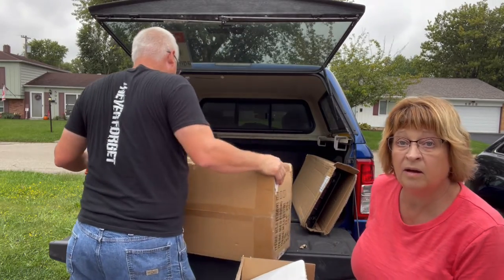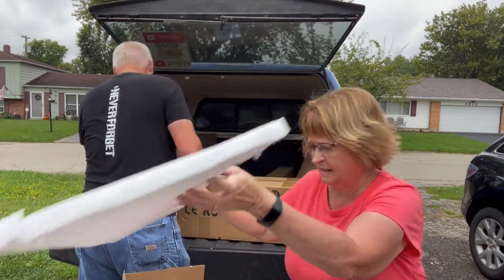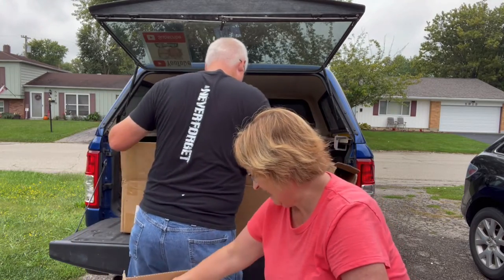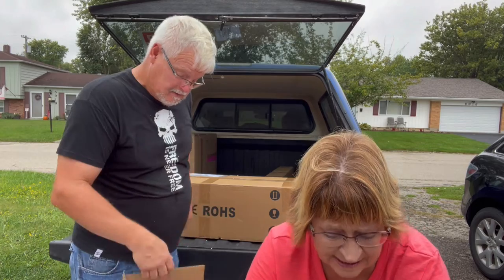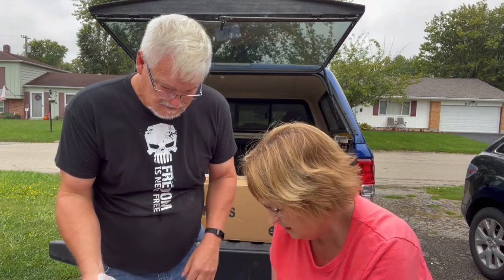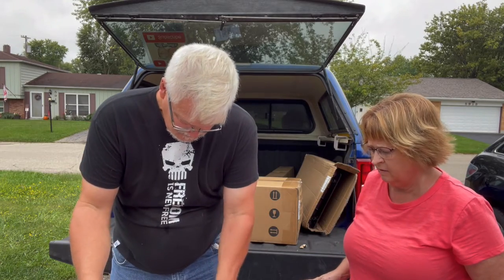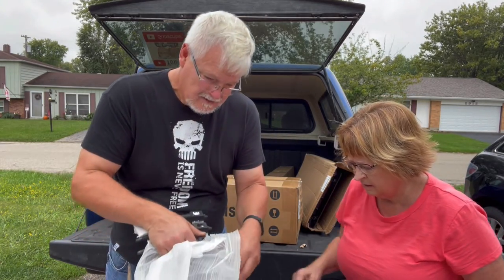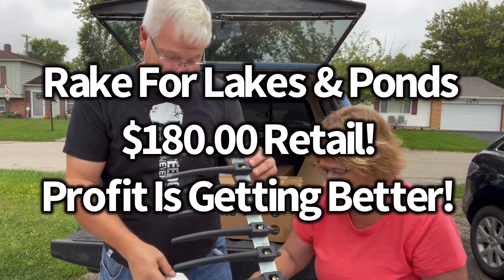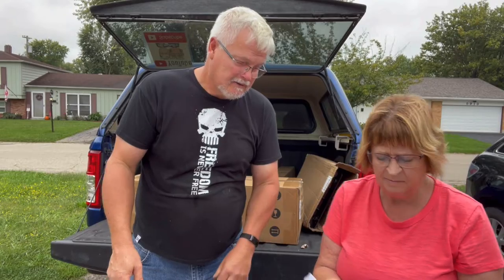This is called foam mess. Foam mess? Oh, I might need your help with this. I don't know what the hell it is. It's a mess. It's not going in the house, I can tell you that much. Lift it up and show them. We gotta figure this out. Well, just lift the box. There's what it looks like. Well, it's all ripped. Some kind of rake.